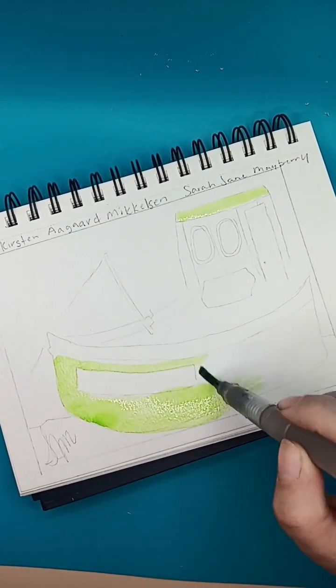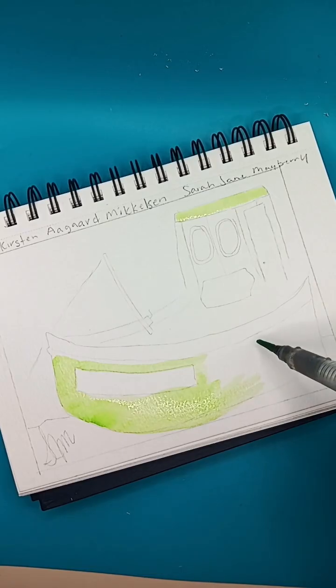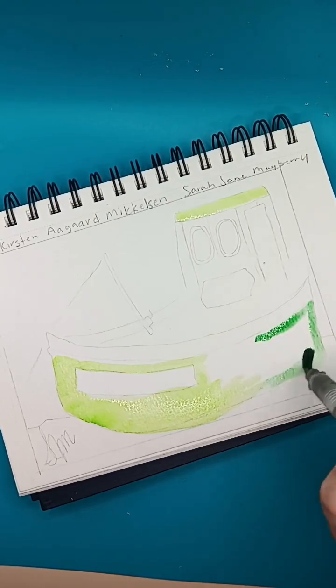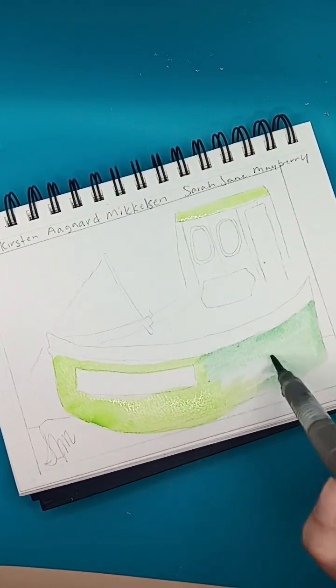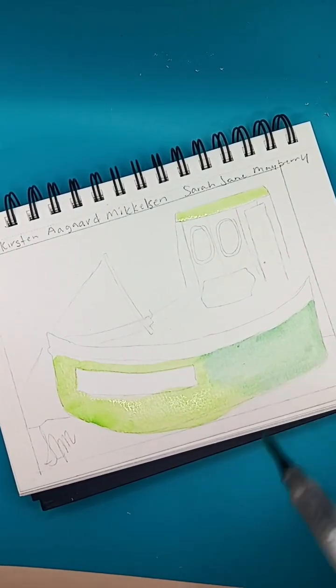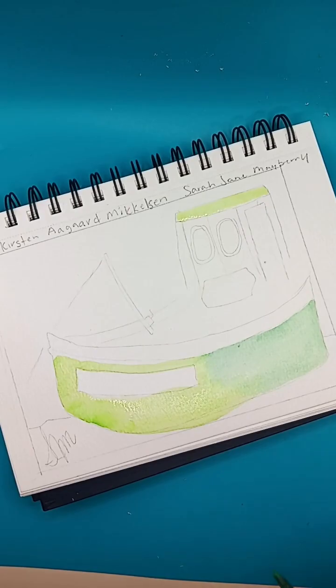Alright, so we're just going through here. And let's make it a little bit darker. Around here. Okay, so get a little bit of highlight right there.